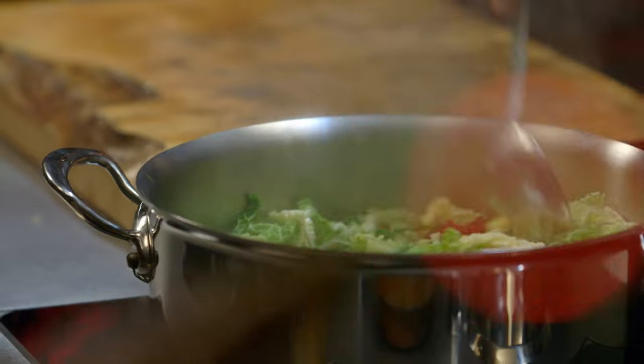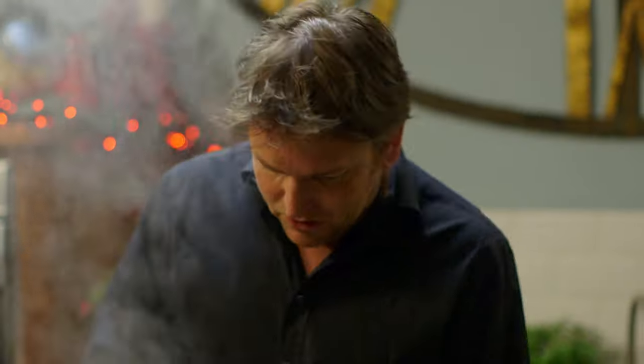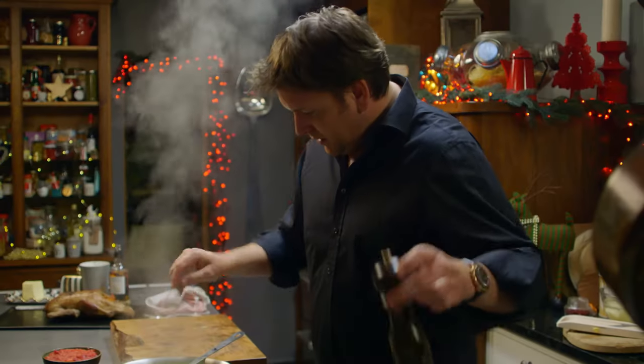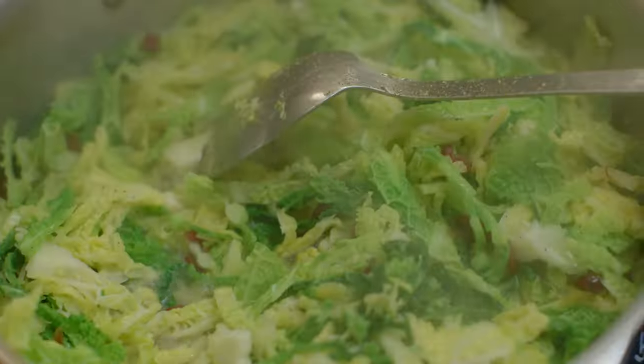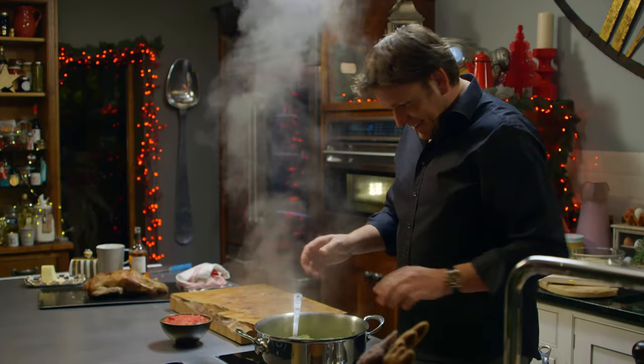When the cabbage begins to wilt, throw in 50 grams of dried cranberries and cook for another minute. It's an unusual combination, but oh so Christmassy. So at that point in time, we can then season it with a bit more salt and pepper. And then I'm going to do as the French do. You get a little bit more butter. In.